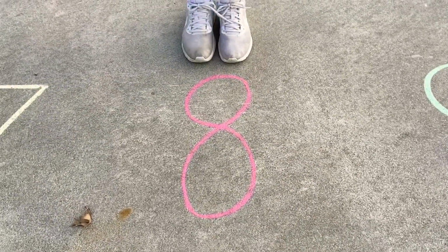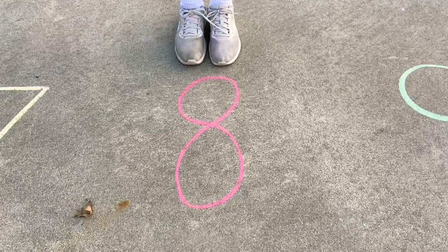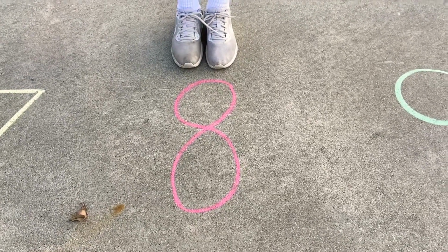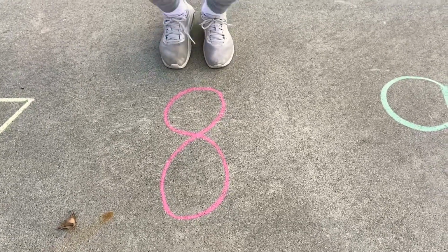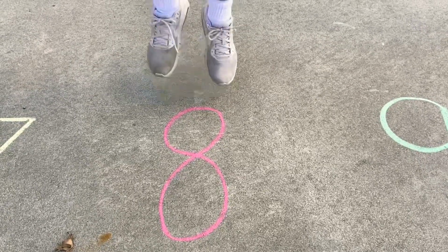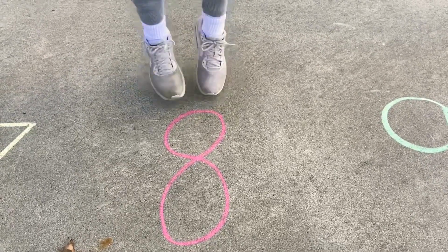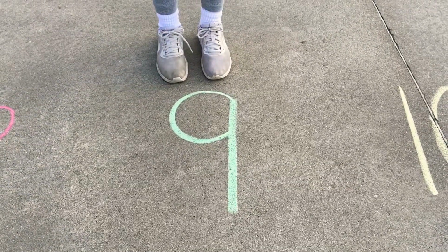What is this number? It's the number eight. Good job. Say eight with me. Eight. All right. Jump eight times. One, two, three, four, five, six, seven, eight. Here's the next one. What number is this, preschoolers?